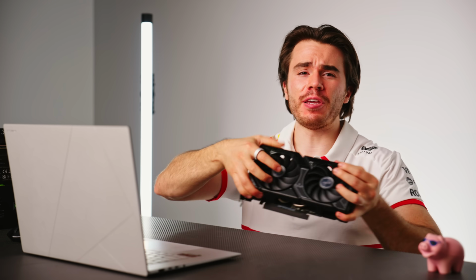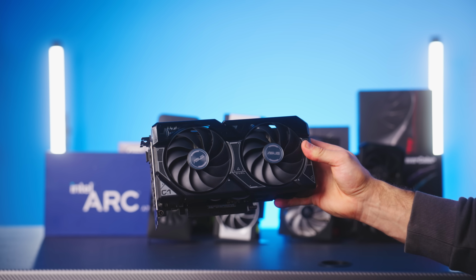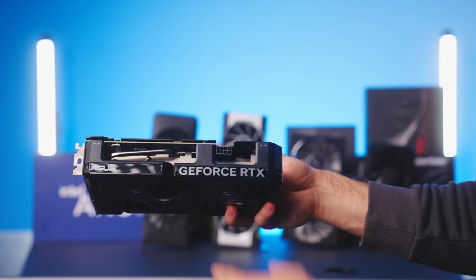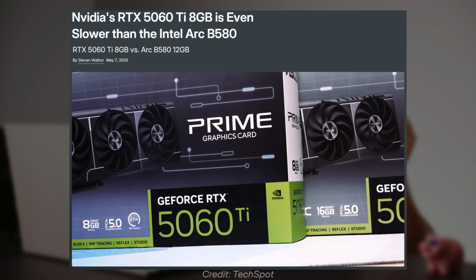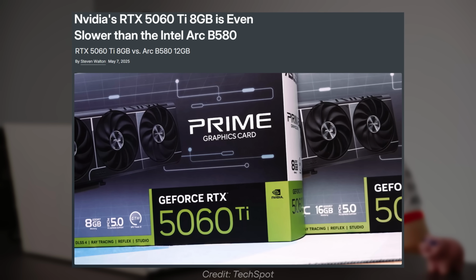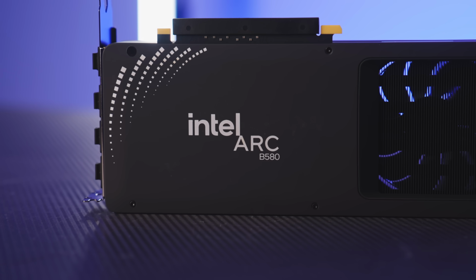Okay, so to kick things off, the first graphics card you should absolutely avoid in 2025, brand new, is gonna have to be the RTX 5060. Now, this graphics card, as of recording this video, hasn't come out yet, but we can already kind of get an idea of what this graphics card is going to struggle with off of the RTX 5060 Ti 8GB reviews. And I'll go ahead and spoil this now, but instead, you should go ahead and get yourself the Intel Arc B580. So here's the gist.